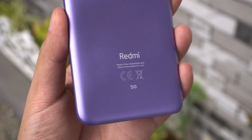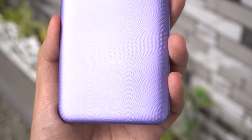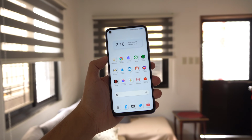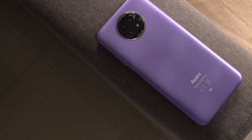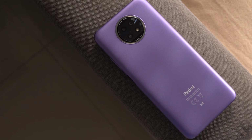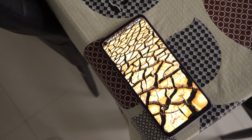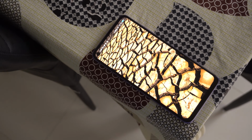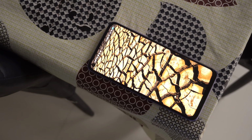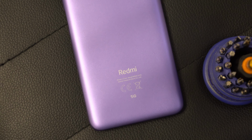So after putting it through its paces, using it as my daily driver for several weeks, I realized it's still just a 5G phone. What do I mean by that? Let me explain. While smartphone manufacturers continue to adopt 5G and chip makers try to sell 5G chipsets at a lower price, last year these manufacturers were given the choice to make a smartphone that centers around 5G or a smartphone that offers good specs and value but without 5G. Xiaomi chose the former and came up with the Redmi Note 90 5G.